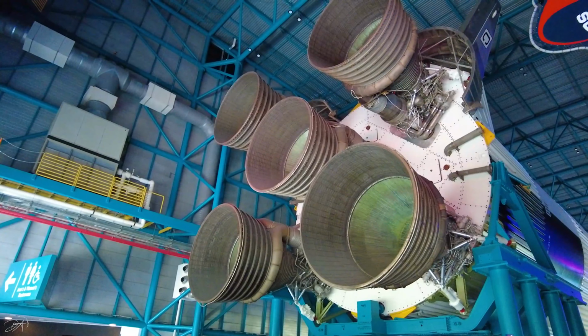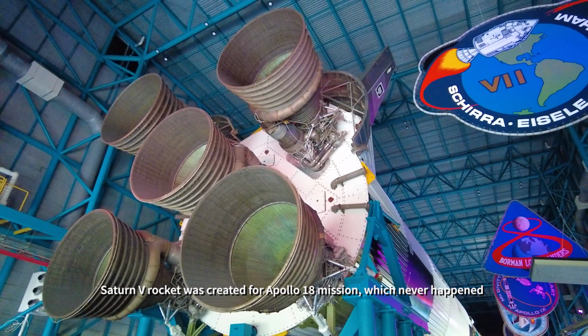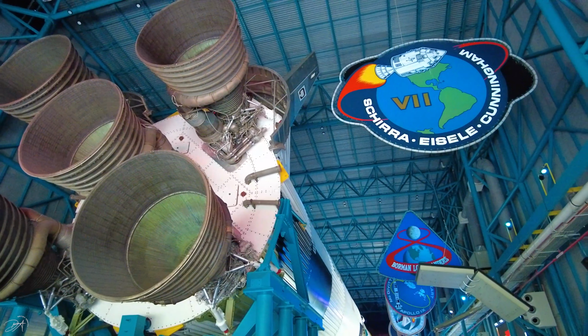Ladies and gentlemen, we arrived at the Apollo Hangar at Cape Canaveral. It takes about 15 minutes, a bus trip, but it's definitely worth it. So if you're going to be visiting Kennedy Space Center, hop on that bus and come see this rocket, because this is a real rocket, guys. It's not a model, it's the real deal.